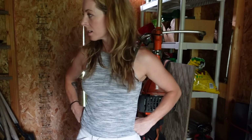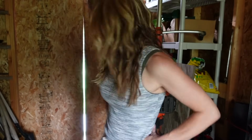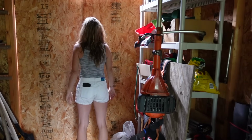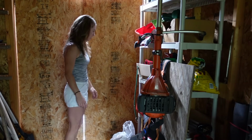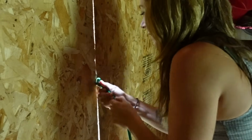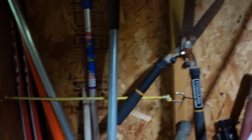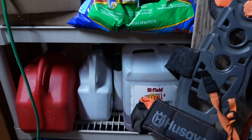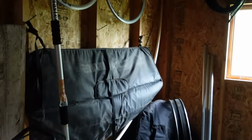Tools in here. What am I gonna do? Break the door? That window does not open.